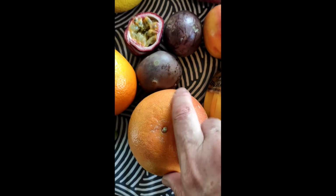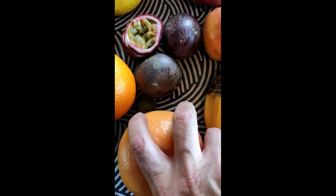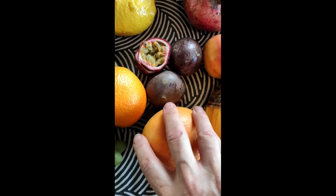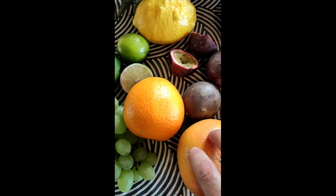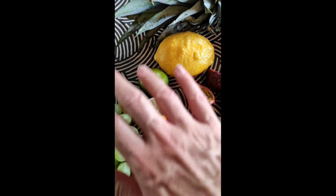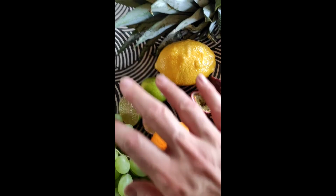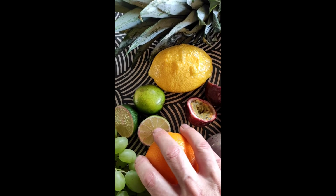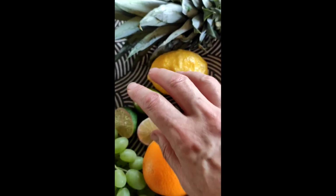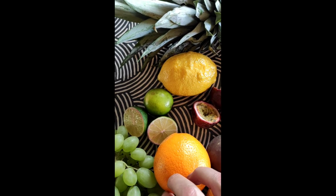Grapefruits, love me grapefruits, but if you're on medication, actually it can interact with medication, so always check those little leaflets you get with your medications if you're on any. Oranges, limes and lemons, part of the citrus family. Citrus is very underrated. Citrus is very good for clearing out the liver and keeping that engine moving and clearing everything out. So incorporate your citrus if you can.